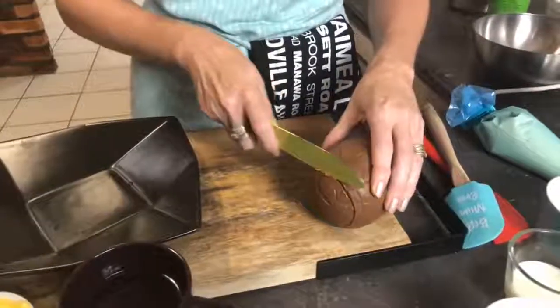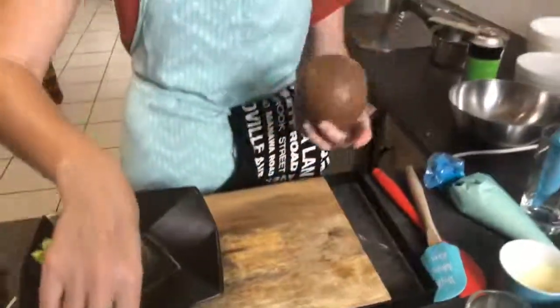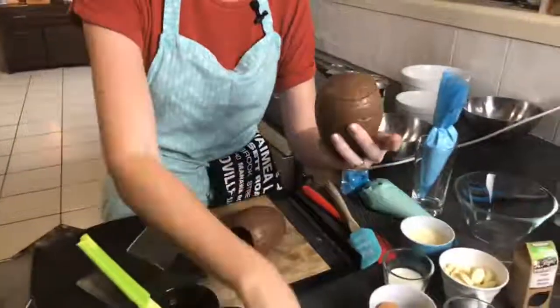Tony likes the marshmallow eggs. I love putting them in the freezer. It's the only way to have marshmallow eggs. Anyway, that's how you deal with that guy.